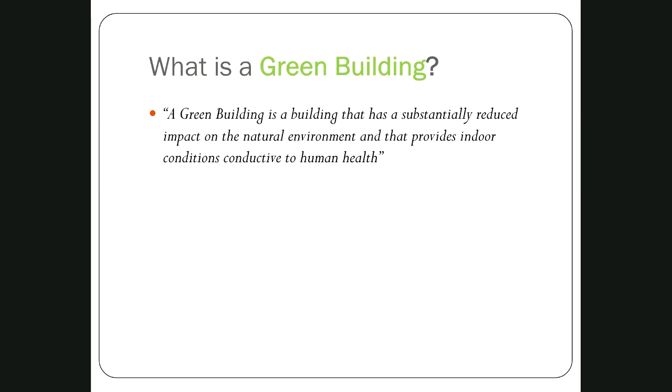We've seen a number of definitions of what a green building is. A green building is a building that has a substantially reduced impact on the natural environment, and just as important, a building that provides indoor conditions conducive to human health. So if we are really doing our jobs well, we are doing both of those things at the same time. We are reducing the impact of the building on the natural environment, and we are also doing it in a way that provides a healthy place for us as human beings to be inside, because we are inside buildings most of the time.